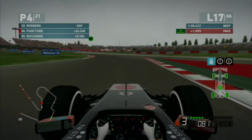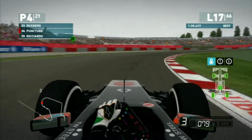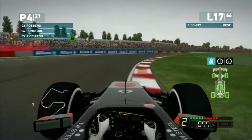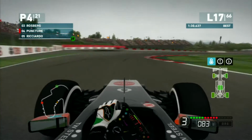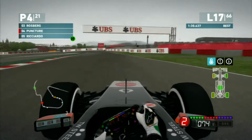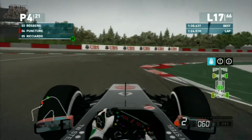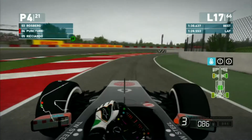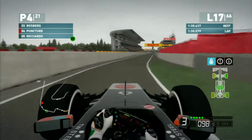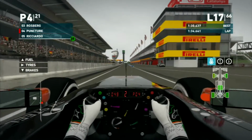We're going to move ahead here to lap 17, where it's starting to rain a little bit, but our tires are pretty bad. So what we're going to do here is we're going to come in and change to the intermediate tires now, because our primes have been destroyed by just holding back all the cars behind us.